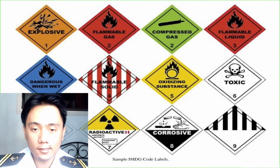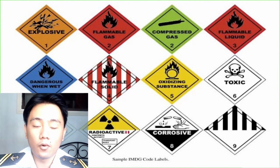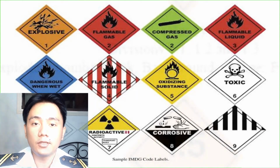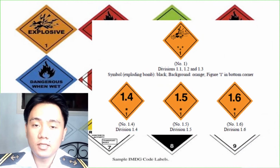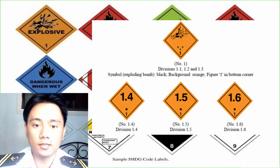IMDG code classes and its subdivisions. There are 9 classes and 8 subdivisions. So class number 1, which is explosives. Subclass 1.1, explosives with a mass explosion hazard. Next is subclass 1.2, explosives with a severe projection hazard.